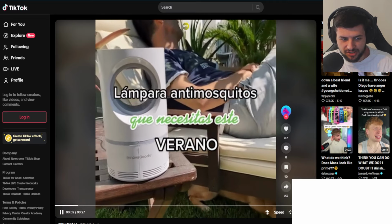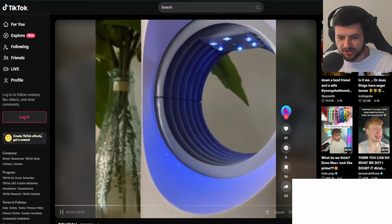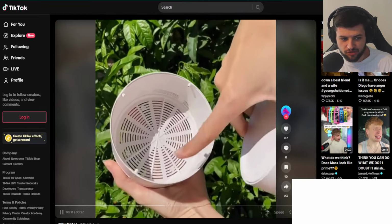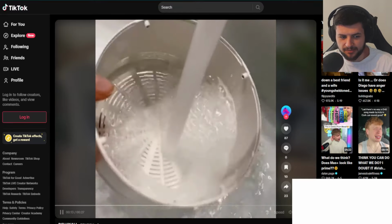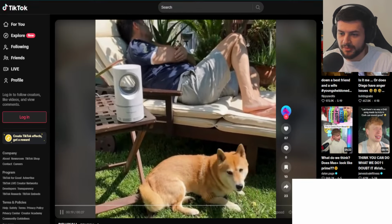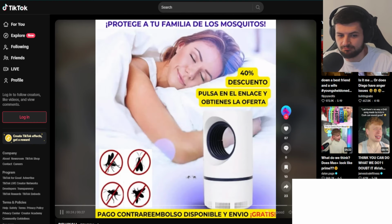So this is in Spanish. I'm not going to play the Spanish. Basically, there's a guy just chilling outside on a deck chair. He's just sitting next to the ultraviolet machine, and then he's showing you this is the tray below. If the insects get killed, they appear in here, then you can clean it, wash it out, and you can just sit minding your own business, do what you usually do in the day, and it's just going to protect you from insects. Very basic ad.